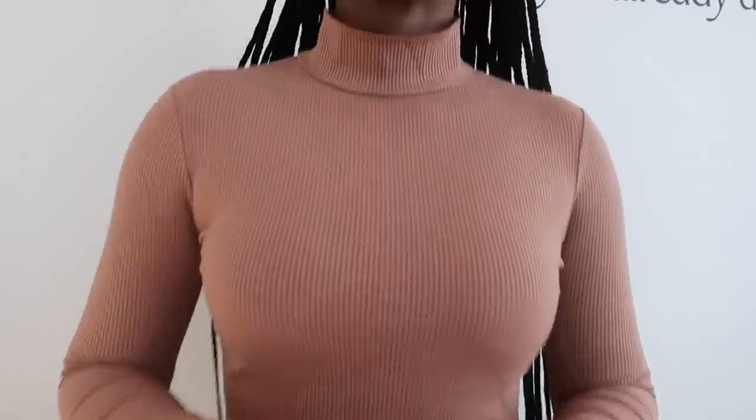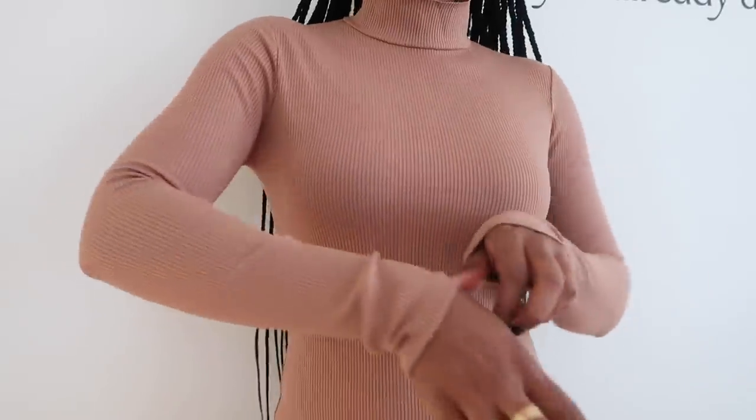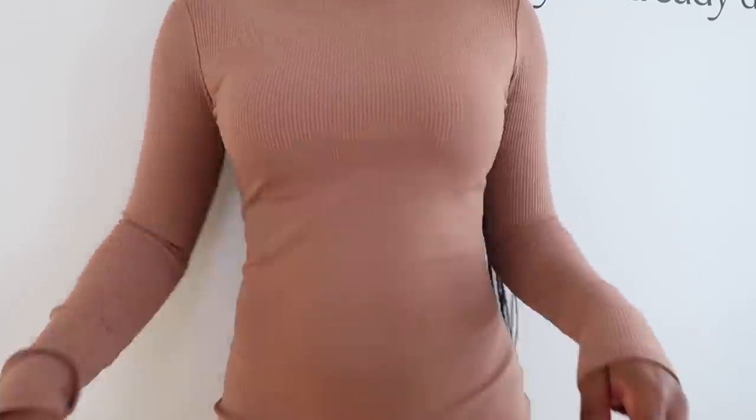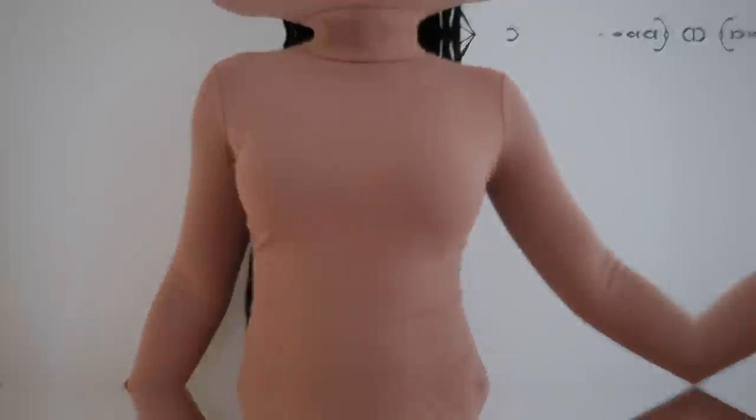All right, guys, so next up is probably my next favorite thing from the haul, and it is this ribbed knit dress. It is absolutely incredible. The fabric on this is stretchy, but it's gonna suck you in and it's going to hold you in. I love the color of this. It's like a mocha brown.